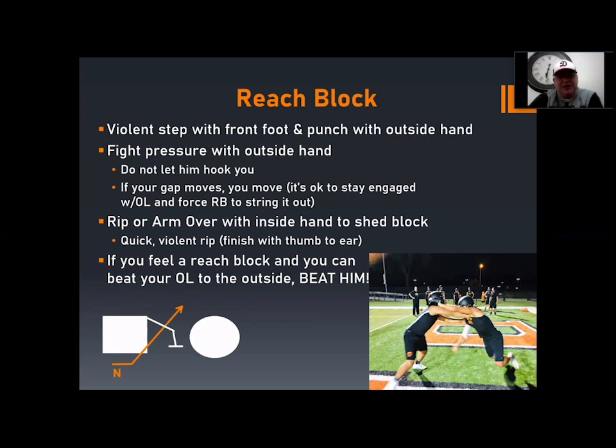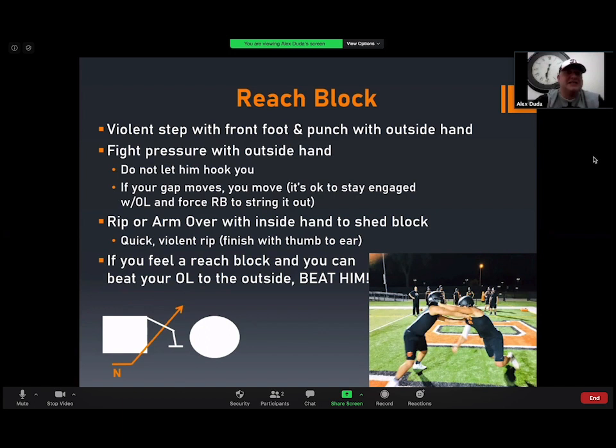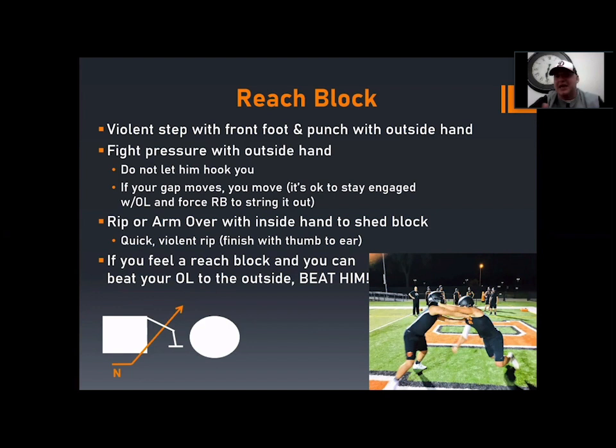First and foremost, we want to take a violent step with our front foot and punch with our outside hand. Now, normally our first step is with our foot that is staggered back. When we read reach, when we see that hip try to get outside to hook us, I'm going to take a step with that front foot and punch with my outside hand. And it needs to be fast and violent.